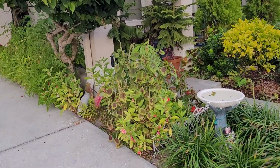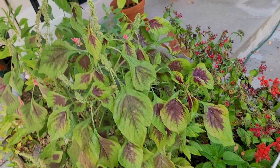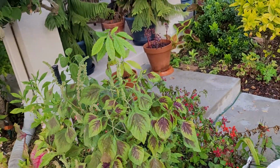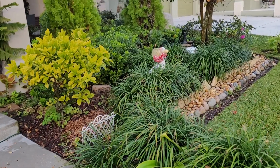By the way, this is the Chinese multicolored spinach. I didn't plant this. I took some of these heads, rubbed them between my fingers, and they seeded. I did the same thing over here.